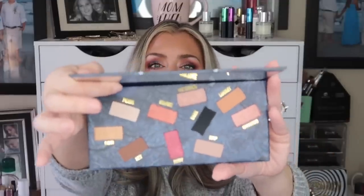Okay, so then we did get one more item. This is insane. I'm so sorry, I honestly don't go through these boxes. This is my Dose of Colors. I was kind of scanning, and obviously I struggle to read, but I saw the very first thing said Dose of Colors, but I didn't continue to read. This is the Hidden Treasure palette by Dose of Colors. Ooh, she's pretty. She's very pretty.